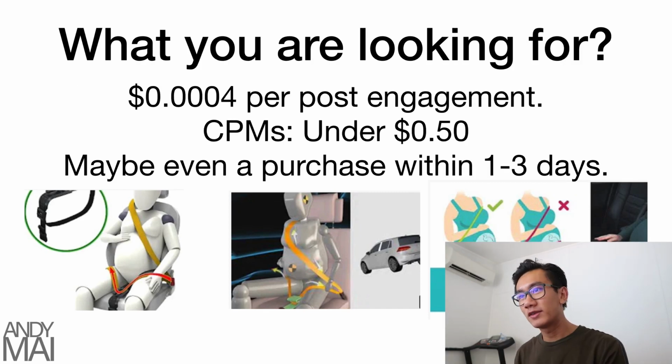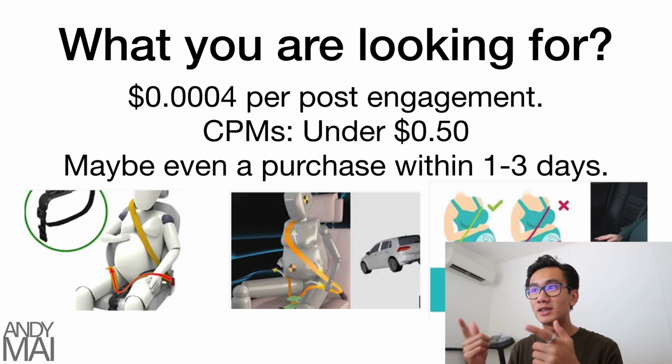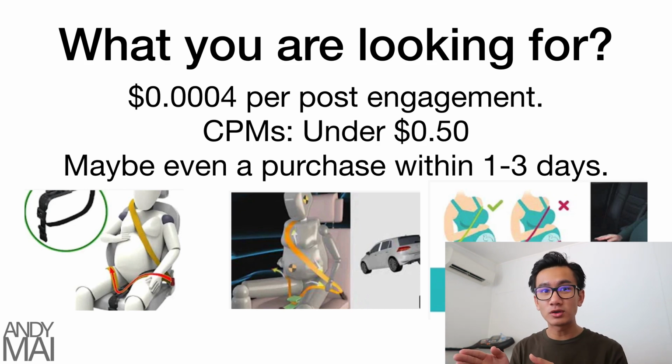What are you looking for? After day 2, you're looking for $0.0004 per post engagement. Now that's very low, but since we're using very broad targeting, we're selecting e-packet countries, no targeting whatsoever, this is very achievable. Now if you don't get these sort of results, you definitely want to move on to a different product. CPMs under 50 cents, and you're looking for a purchase within the first 2 to 3 days on your PPE campaign. So I'm actually giving you the metrics. Now, if you get these results, you move on and you continue with this video. If you don't, you repeat this exact same process with a completely different product.